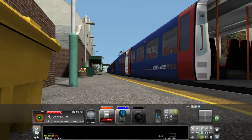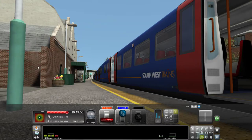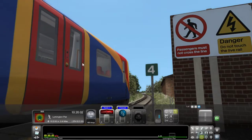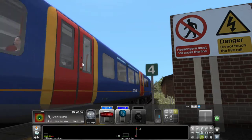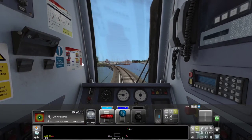Anyway, let's do an out of cab departure, because that'd be fun. Yeah, Lymington Pier. Shush. Let's go! Full power. Gap to that 20 real quick.